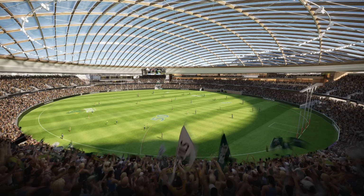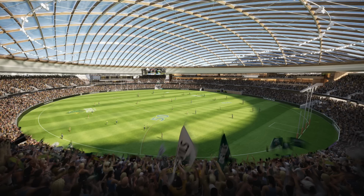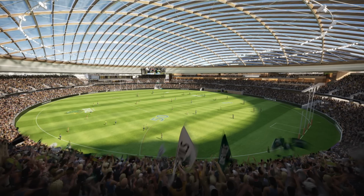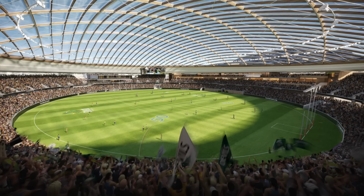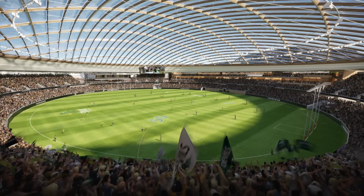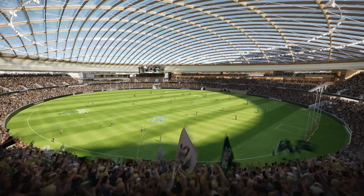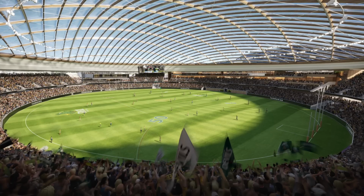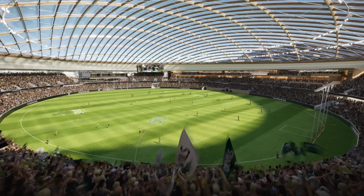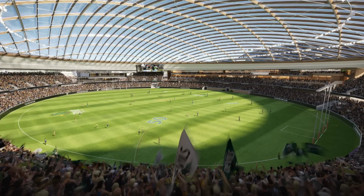Now, they are still saying they are going to be able to build this within the $715 million budget that was allocated for it. I really don't see how this gets done for that price. We know typically big projects do blow out in terms of cost. In terms of recent stadiums that have been built, you do think of Optus Stadium in Perth. The stadium itself was around $1 billion when you don't include the surrounding infrastructure.